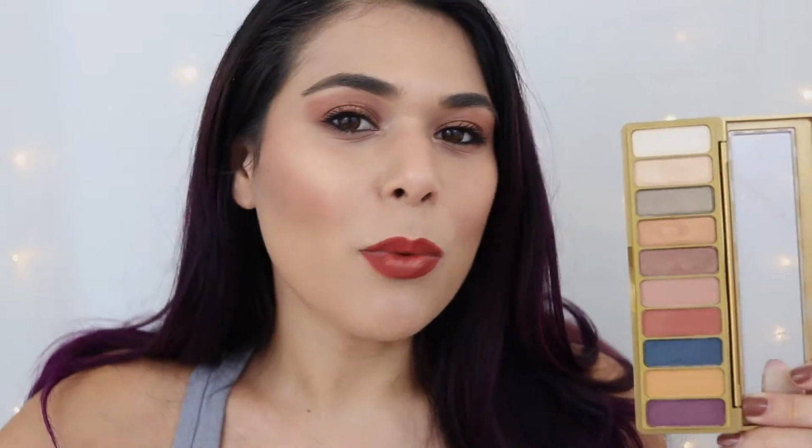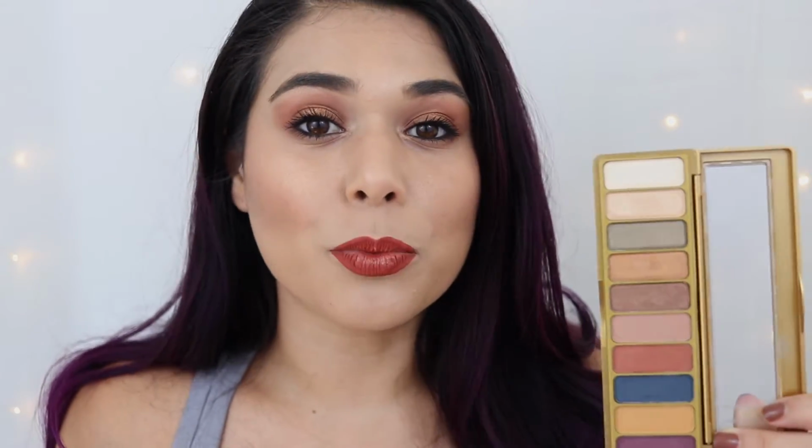Something that I really like is that you do get a nice reflective finish with these shades without having to apply them wet. A lot of the times metallic shadows just apply much better when they're wet. You really get that reflective quality, but with these you do have the option to just apply them dry, kind of cut out that extra step, and you're still gonna get a really pretty finish.